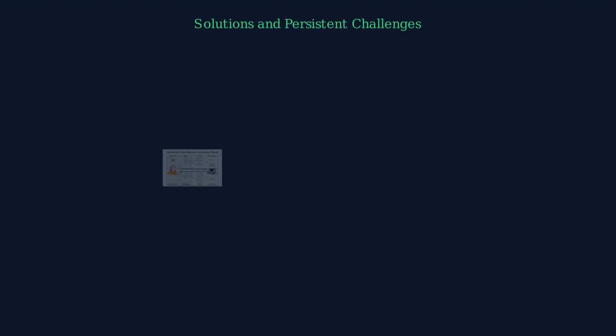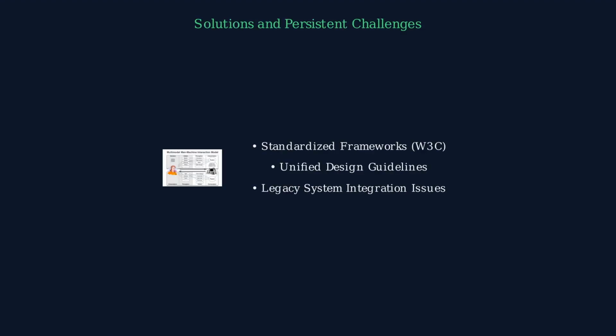Current solutions include standardized frameworks like those from the World Wide Web Consortium, which provide guidelines for consistent multimodal interactions. However, persistent issues remain in legacy systems that weren't designed with multimodality in mind, requiring extensive retrofitting and potential compatibility conflicts.